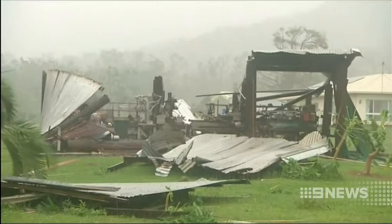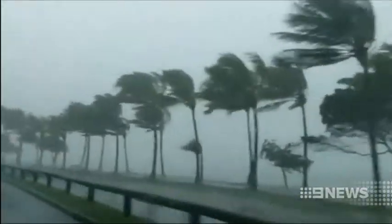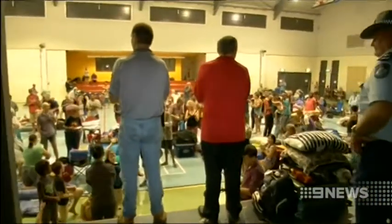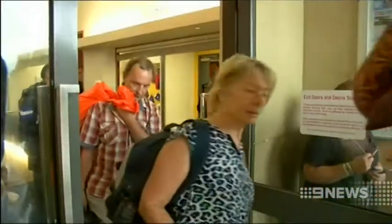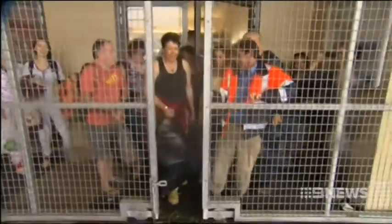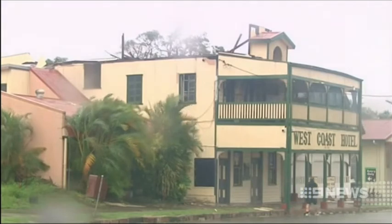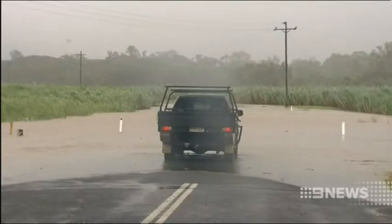Ita was a monster and destruction was inevitable. But at least Cooktown was still on the map. And this morning, weary residents popped their heads out of the storm shelters to find that they had dodged a bullet. The local pub, a few homes had been stripped of their roofs. Power was out and flooding was posing a problem.